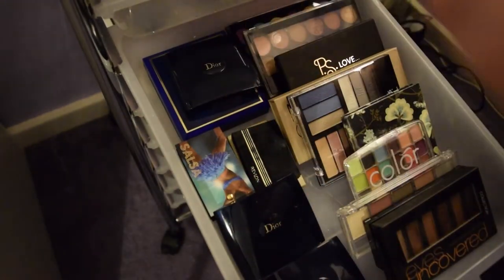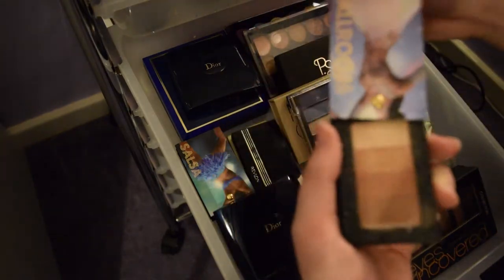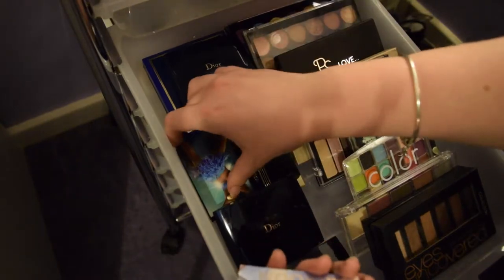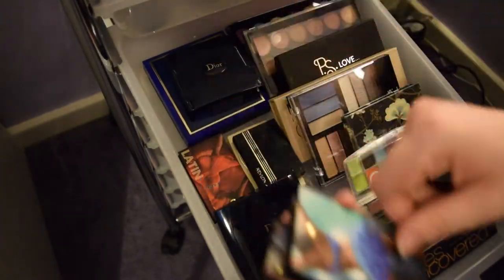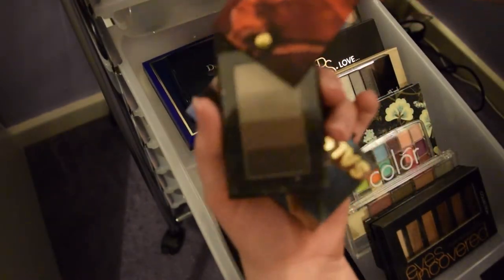I then have these. I don't know where these were from. My friend bought them for Christmas a few years ago. They're just little eyeshadows. These were the Strictly eyeshadows. So there's a brown one, there's a mixture of blues, and then there's a mixture of dark colours for a smoky eye.